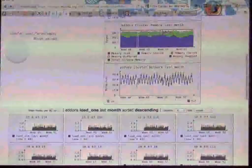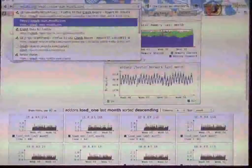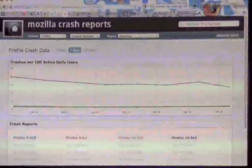Yeah. Crash stats. Oh. Yeah, I'll show you crash stats as well, just to give you an idea. So that's the main page when the crash stats website loads. And for the last 7 days, these are the number of crashes per 100 daily active users.